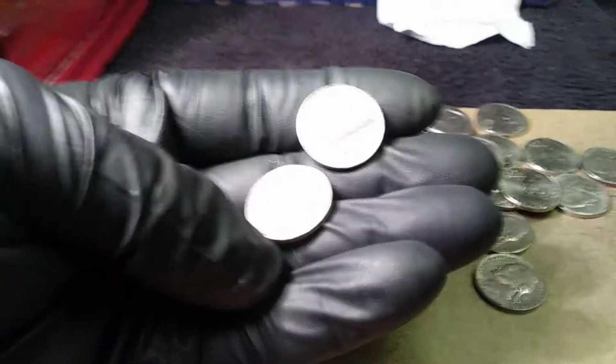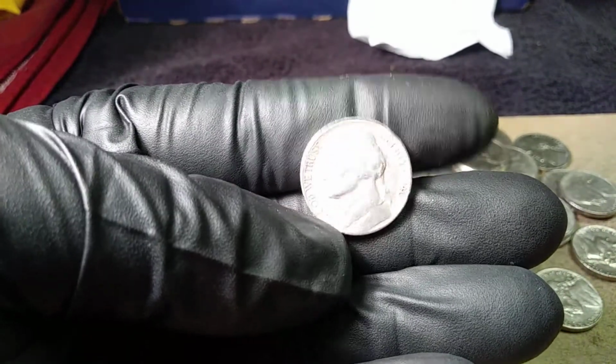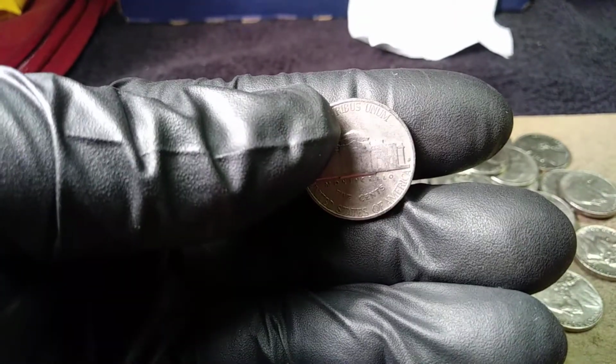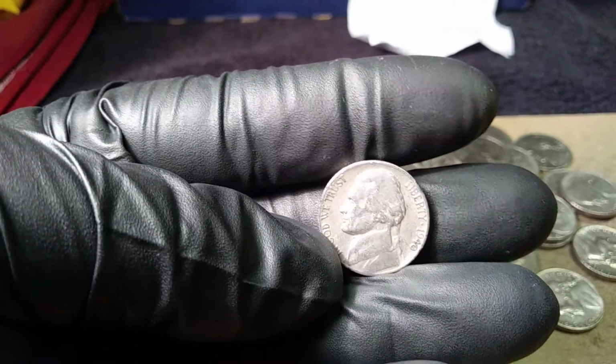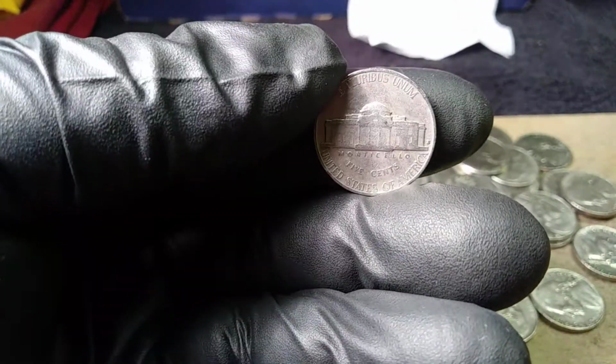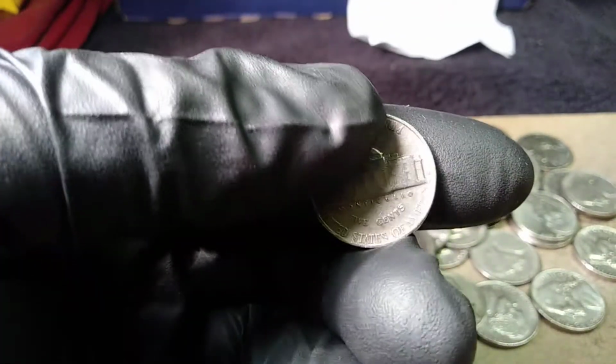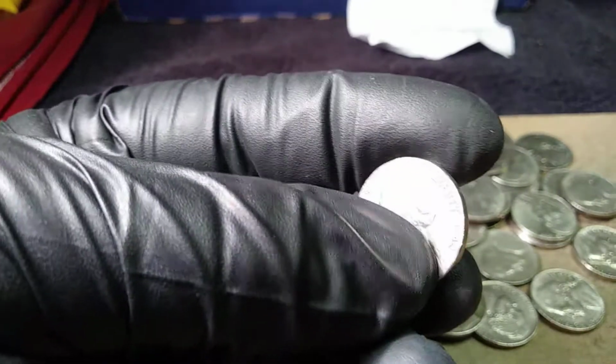I'll be back. Roll number 25. Halfway through the box, I got another 40s. It's a 1940 S, and so we're in there. It's not necessarily a low mintage coin, but it does have a mint mark. I always like finding the mint marks on some of these coins.